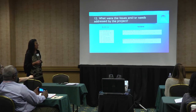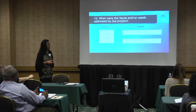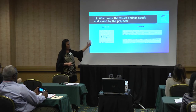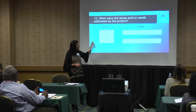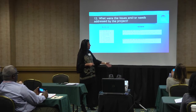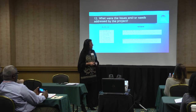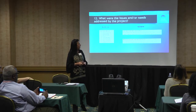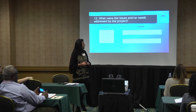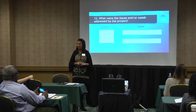Number 12, what were the issues and or needs addressed by the project? And again, you can put it in a bullet list, or you can write it out in more of a narrative form. The bottom one says, dropout rate was the primary issue addressed by the project. The dropout rate exceeded state and national averages, making graduation rate an issue that we wanted to enhance when beginning the program.